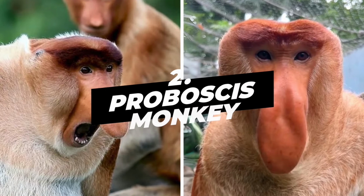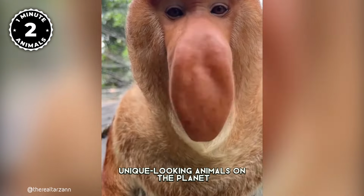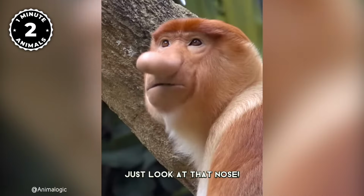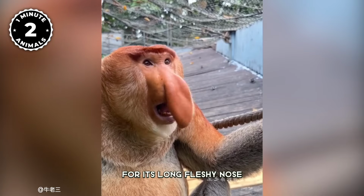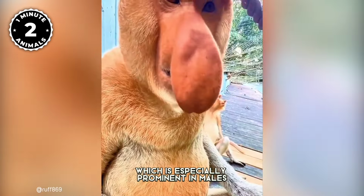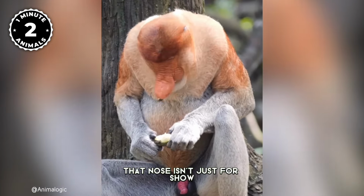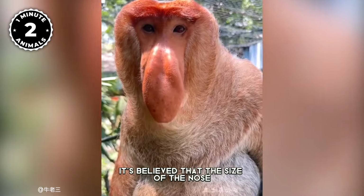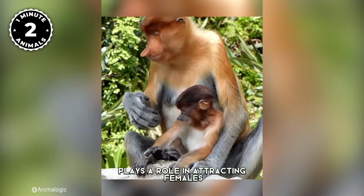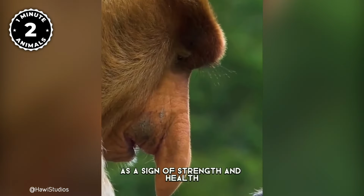Number 2. Proboscis Monkey. These primates are one of the most unique-looking animals on the planet. Just look at that nose! The Proboscis monkey is instantly recognizable for its long, fleshy nose, which is especially prominent in males. And the thing is, that nose isn't just for show. It's a big deal in the world of proboscis monkeys. It's believed that the size of the nose plays a role in attracting females, with larger noses being seen as a sign of strength and health.